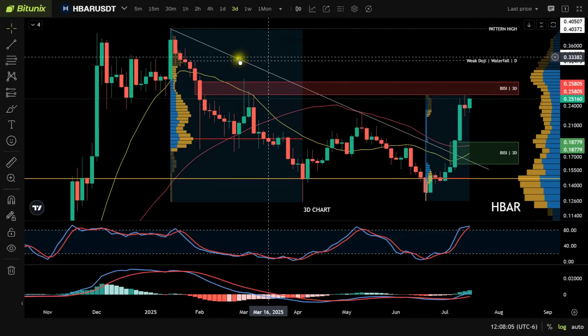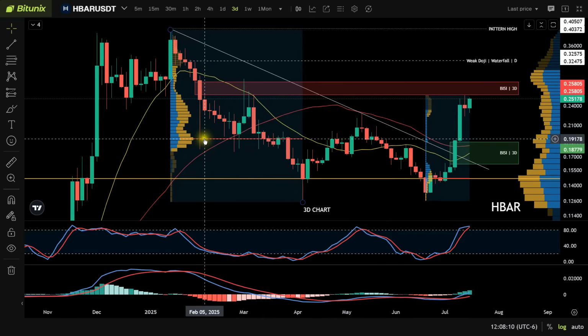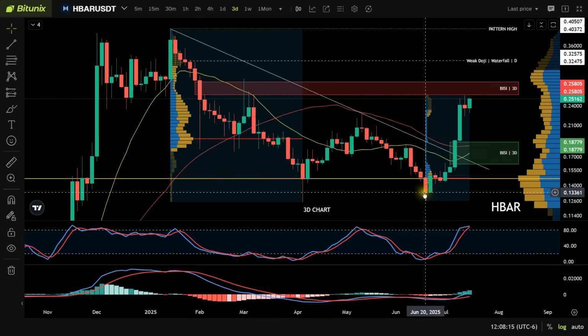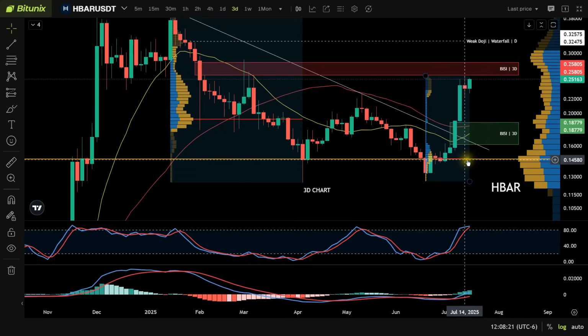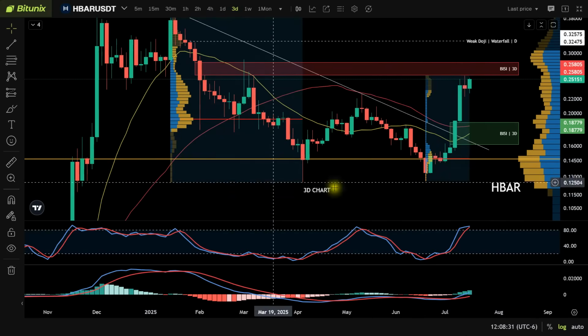The concentration of volume from this pattern high down here to the pattern low was basically right here in this general area, resting just above this bullish BISI, and from this breakout low here to the current high, the volume is matching almost identically the volume concentration for everything that we're seeing on the entire chart.